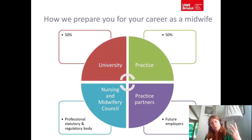practice. We operate a spiral curriculum, so we introduce learning to students right from the very beginning, and then as they go out into practice and they can assimilate those experiences, come back to us and we revisit that learning so that it becomes embedded. We don't believe in superficial learning. We want to create a lifelong learning that is deep and meaningful for our students.